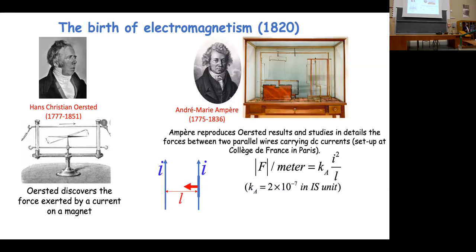The ampere, the unit of current, is a current such that if two wires carry it at a distance of 1 meter, the force per meter on each one is 2 × 10⁻⁷ Newton. So this is a definition of the ampere, which stood until last year or 2 years ago, when it was defined in a different way using atomic physics and quantum physics.